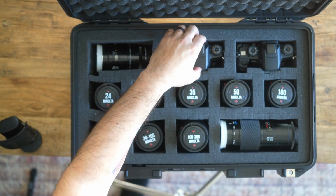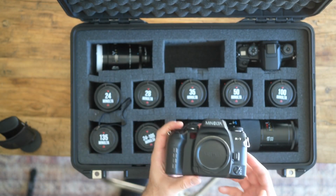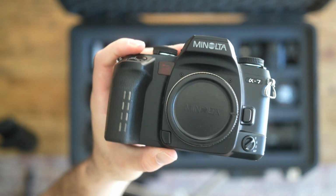This right here is quite possibly the best film camera you can buy. The Minolta A7.